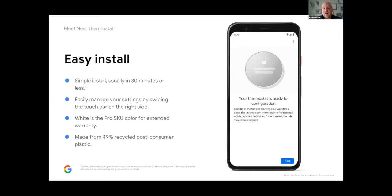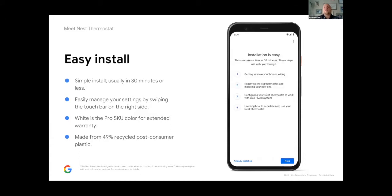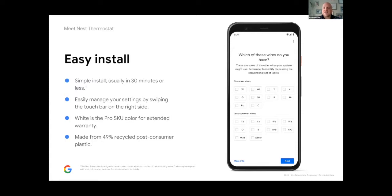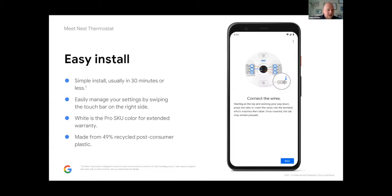The unit itself is actually made from 49% recycled post-consumer plastic. So it's very environmentally friendly, which is nice to see a company the size of Google taking that kind of action in today's day and age.